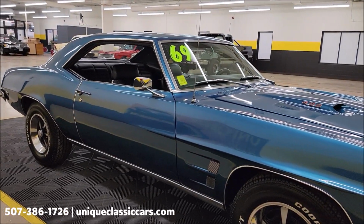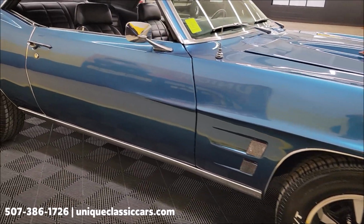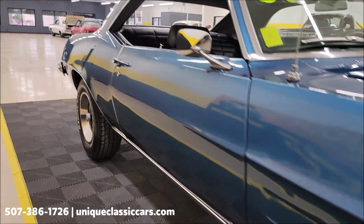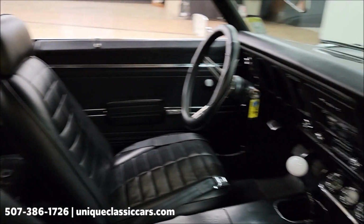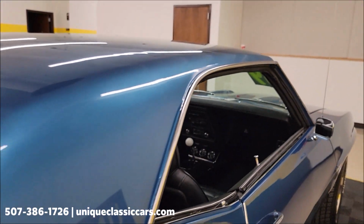As you can see, riding on the Cooper Cobra radials, Pontiac Motor Division style rally wheels. And the car is straight. Take a look up and down. Passenger side here. Black vinyl interior, bucket seats, of course, with the center console and the 4-speed on the floor. Nice, tasteful little aftermarket gauge cluster in front of that 4-speed shifter.